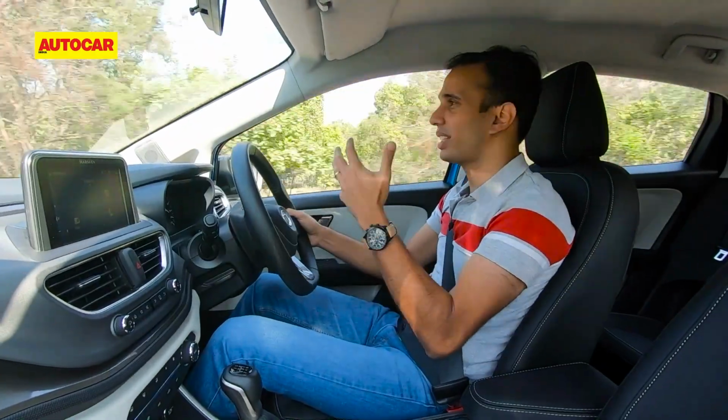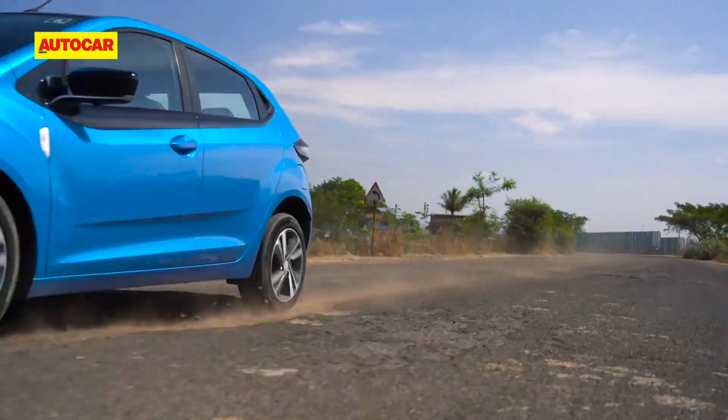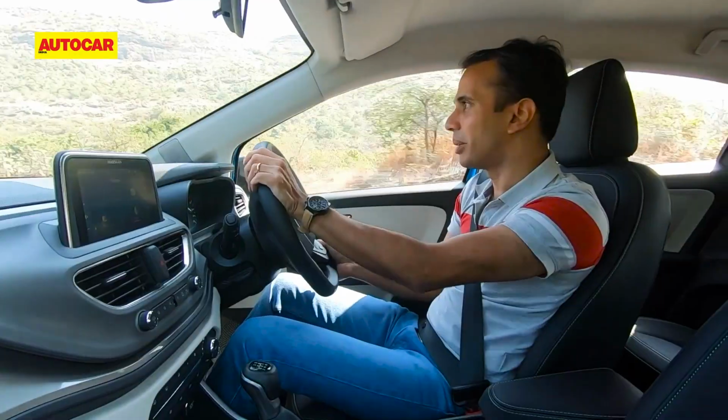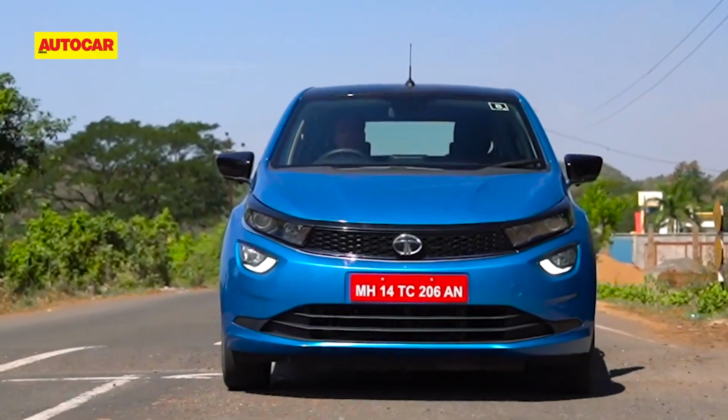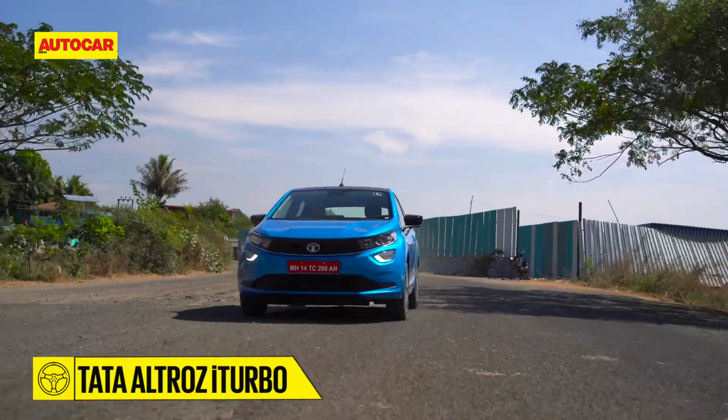The Altroz's chassis setup of course is just fine. Ride is superb, as is the handling. We've really liked it in the car before, and it remains the same here. Tata say they have made small tweaks to the suspension and steering, and expectedly, ride and handling is excellent.